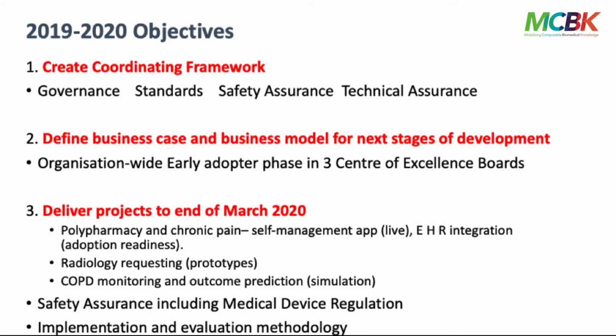Next steps, objectives to the end of March this year. Firstly, to create our first version of this coordinating framework of standards, assurance and guidance and governance function to bring a consistency and convergence to decision support work and ensure safety and value for money in future. We'll be working on the business case and business model for the next stages of development, which we expect to involve a live implementation of decision support in primary care systems, beginning that rollout on an iterative basis in 3 early adopter areas.